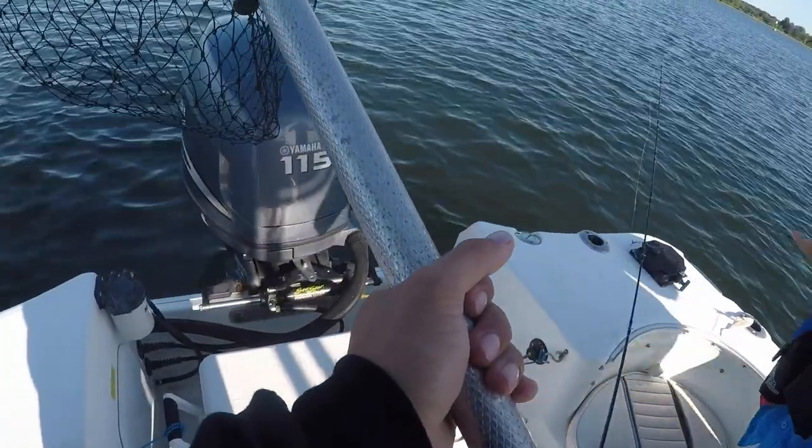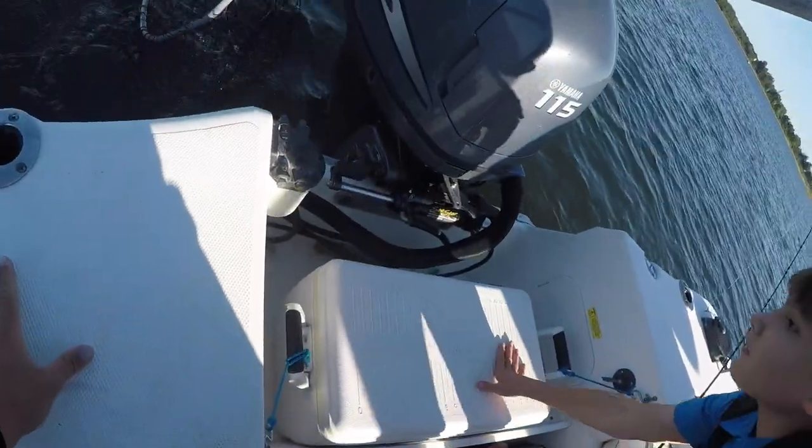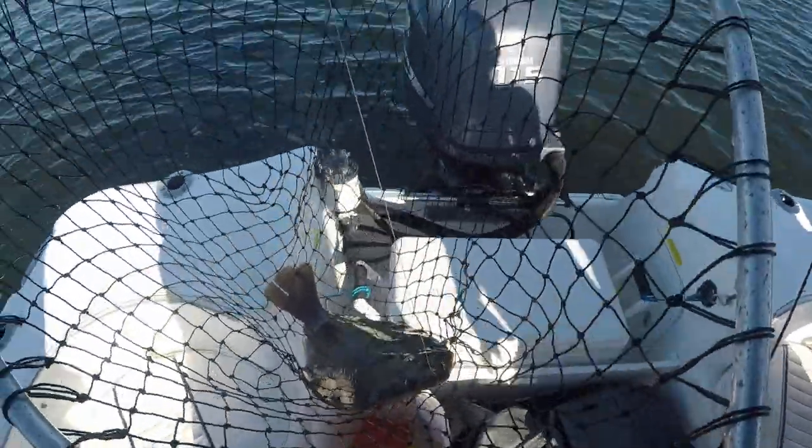Here we start off with my girlfriend hooking up with a fluke, and it's going to be a nice one. It's a pretty nice keeper right here, so I'm going to try to keep the talking limited and just let the video play out.